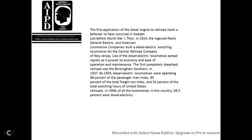The first application of the diesel engine to road stock is believed to have occurred in Sweden just before World War I. Then in 1924, Ingersoll-Rand and General Electric, with the American Locomotive Company, built a diesel-electric switching locomotive for the Central Railroad Company of New Jersey. The diesel-electric locomotive spread rapidly as it provided economy and ease of operation and maintenance. The first completely dieselized railroad was the Birmingham Southern, in 1937.